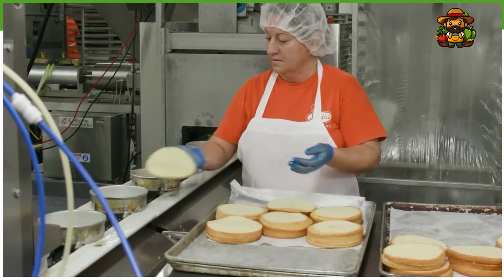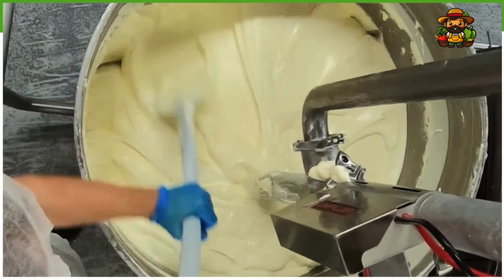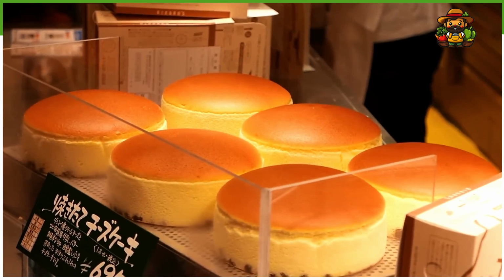The sponge cake is baked separately, sliced into perfect discs by high-speed blades, and then placed into cheesecake pans. This base not only provides a unique flavor, but also ensures the cake has a sturdy, non-crumbly foundation, making it easier to handle during bulk production.